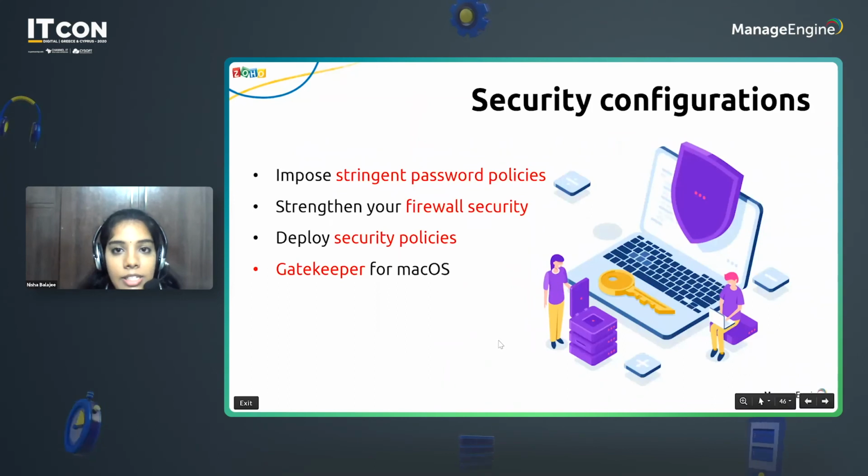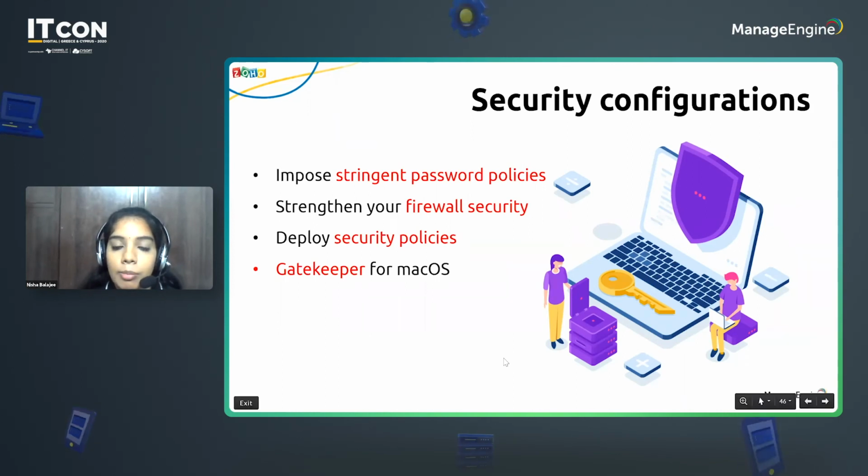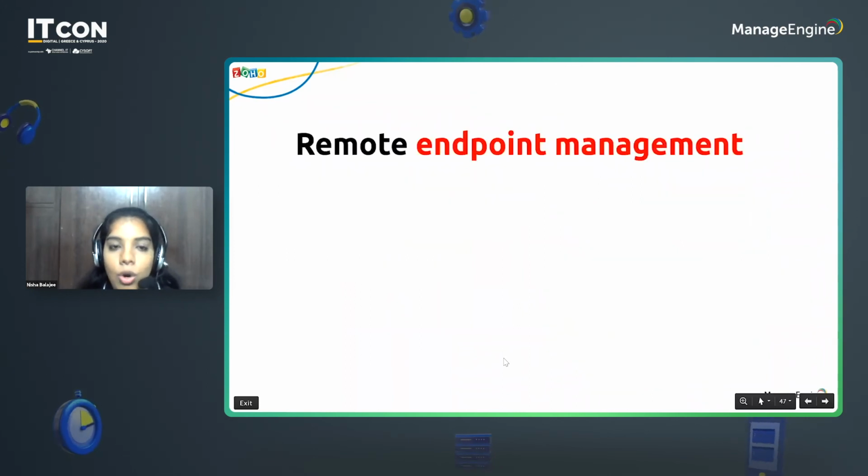One last step is about your security configurations, which is like security policies, like your firewall security or your password policies. Now, this again can be implemented through the collection feature of Desktop Central, where you can deploy multiple security policies in one single go. So all of these are about endpoint security.